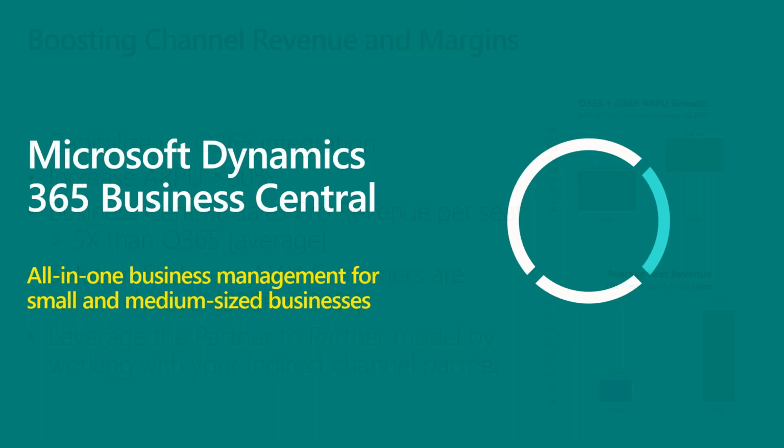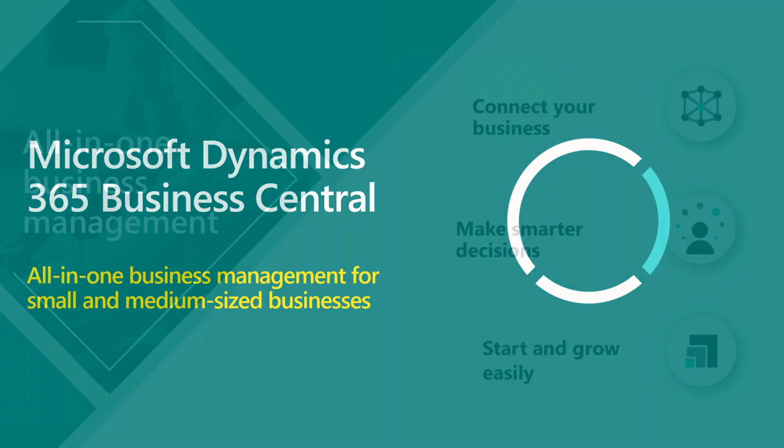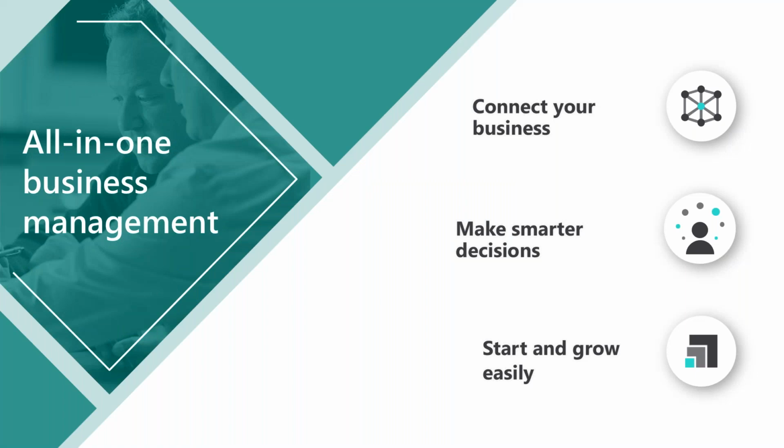So let's take a quick look at the key solutions we're focusing on today, starting with Business Central, our ERP solution targeted at the SMB segment. So for small and medium businesses that have outgrown existing accounting and finance software, Microsoft Dynamics 365 Business Central is an all-in-one business management solution that easily and seamlessly connects people and processes. Dynamics Business Central is deeply integrated with Office 365, and it includes built-in intelligence, so it's easy to use and it helps you make business decisions.